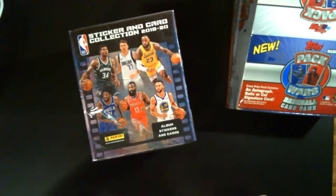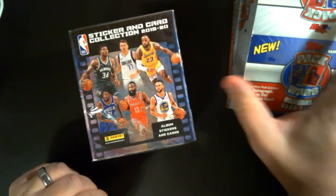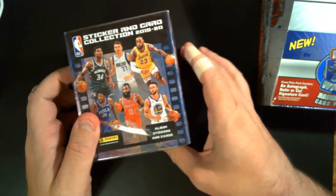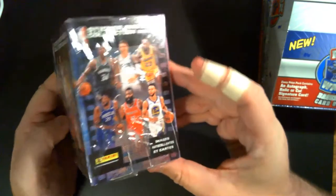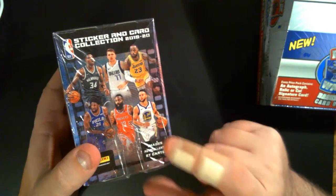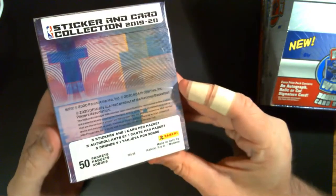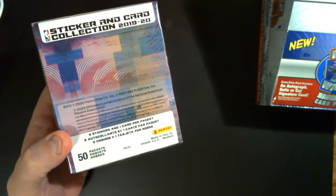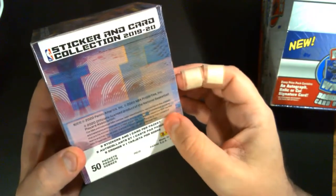And then, still trying to find new product here and there, so we're going to try something a little different. I've got a box of the sticker and card packs for 2019-2020 NBA. This was the first year that Panini started sticking a card inside the packs of stickers. So we've got 50 packs here, 5 stickers and 1 card per pack.